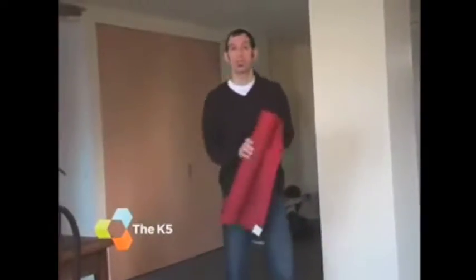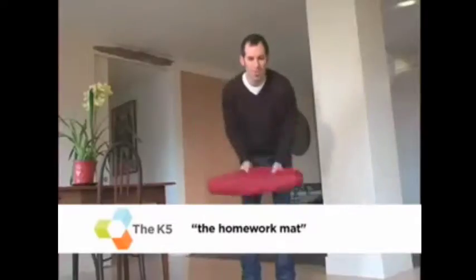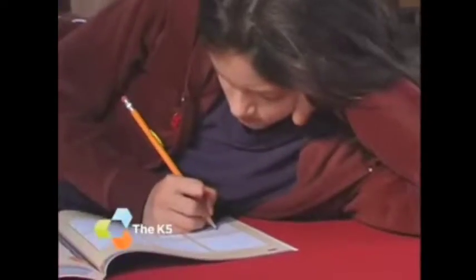Well, my true favorite place, especially for younger kids, is where else but the floor. Floors are kind of dirty, so I recommend buying a cheap mat, using a beach towel or a blanket. Roll it up, throw it in the corner, call it the homework mat. When your kid comes home, they grab it, throw it down, and they get right to work. I guarantee it'll increase motivation.